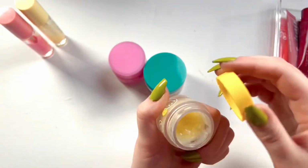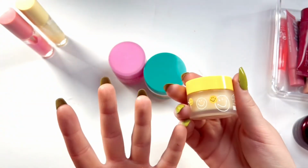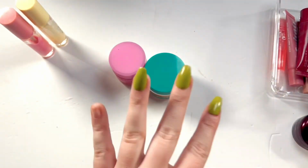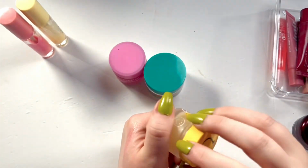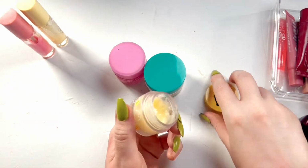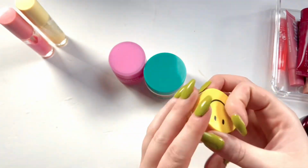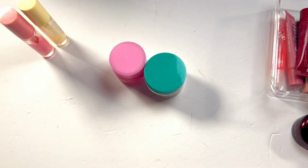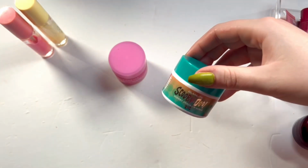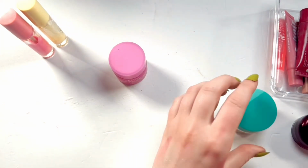Love the packaging. Are you kidding? But I don't use this because it's not as emollient as the Laneige, the Sigma, the Kaleidos. It's a little stiffer. Well, I guess not really. But this is old and I just kept it. I've been keeping it for the adorable packaging, but this gotta go. Gotta go. Then I have my Scooby-Doo lip scrub. I don't know where the mask went, but this is a keep either way.